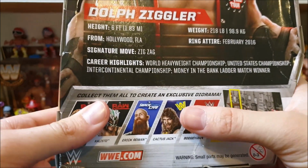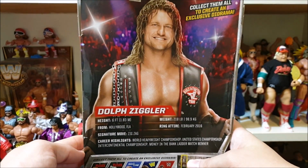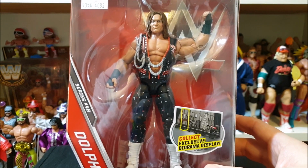and I just picked up Boogeyman and Cactus Jack. But now I can say I have this man, Dolph Ziggler, in my collection, and I honestly really slept on this figure. But looking at it up close here, it's really nice.